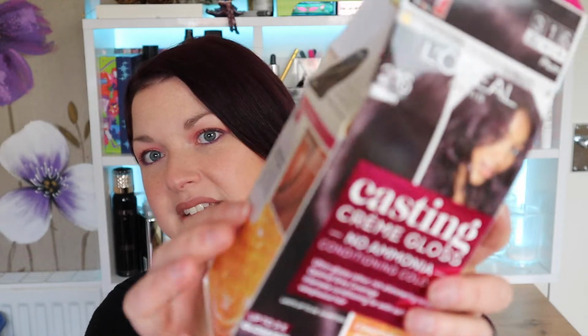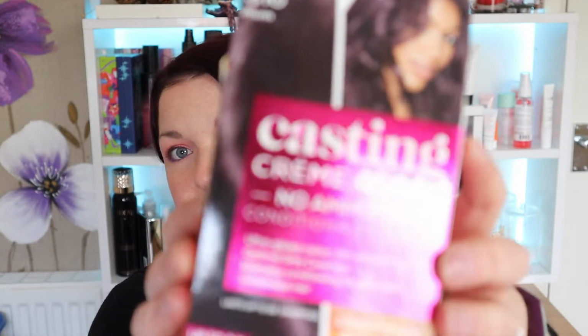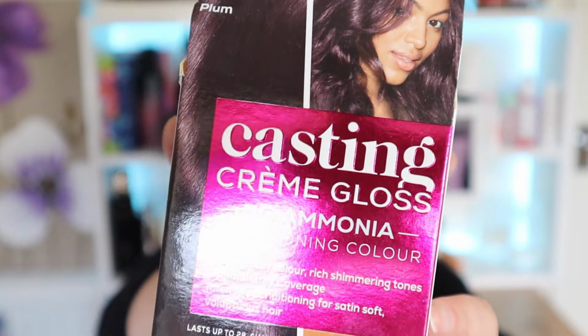I know I had a couple of these in last month's video. This is the L'Oreal Casting Creme Gloss, semi-permanent hair colorant, also in the shade Plum, just like it was last month. I did mention that I'd got another one that I was waiting to use. I did use it. I still love it. I will repurchase more of these. I like the colour it gives my hair, and I like the shine of my hair after I've used it. So there you go, that's that. Oh, and it's also fairly affordable as well, so always a bonus.